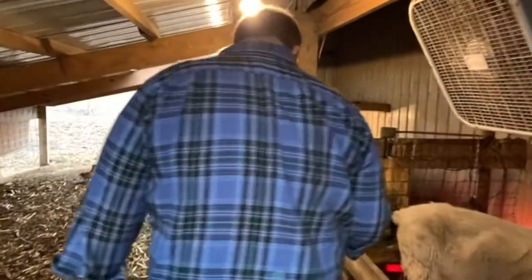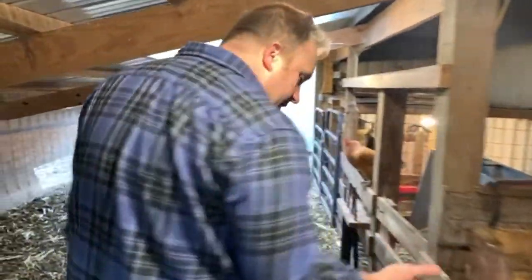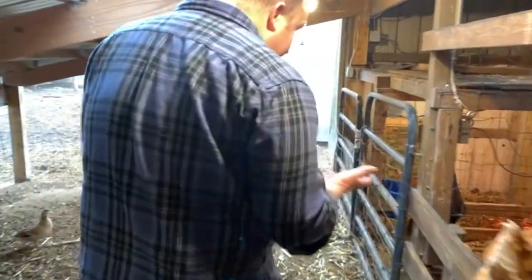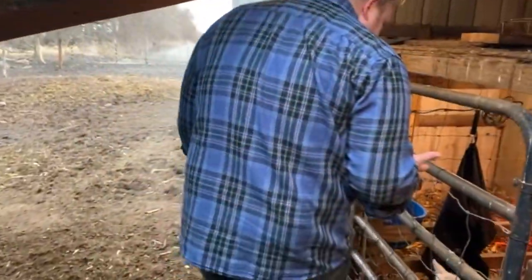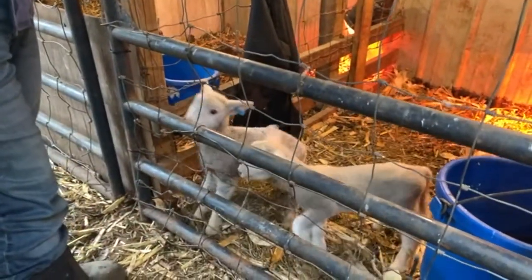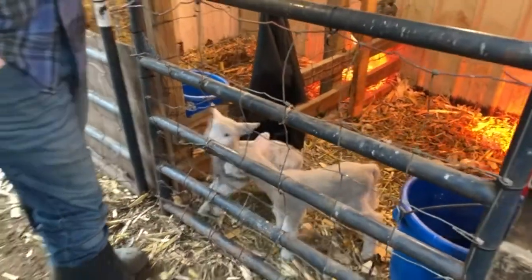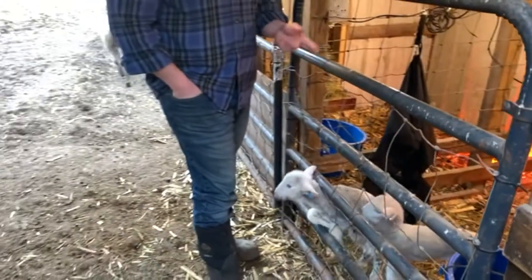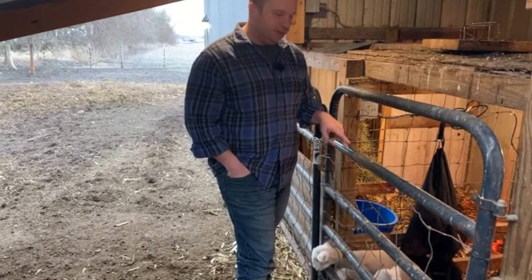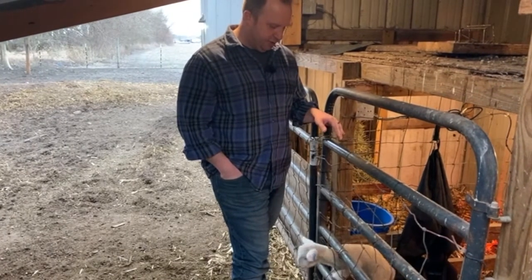If you come over here and look, you'll see we actually have two orphans. And two orphans works out really good because then you can kind of keep them in a pen together and they'll buddy up with each other. We've got these two guys here. This is Ernie and Benson, and Ernie and Benson are shacking up together. They're going to stay in here for a couple days just so they get used to each other before we cut them out into the general population.